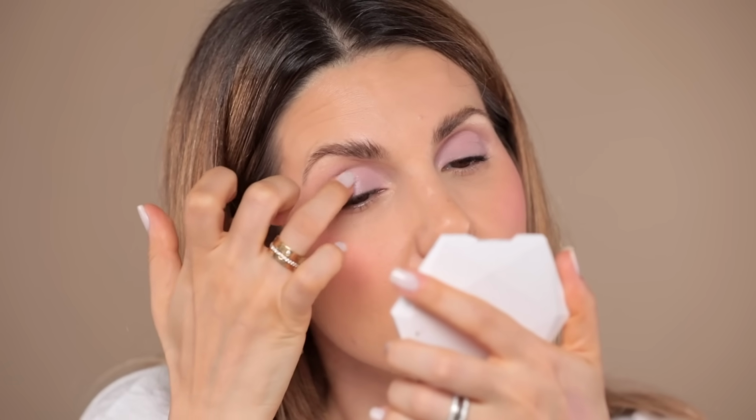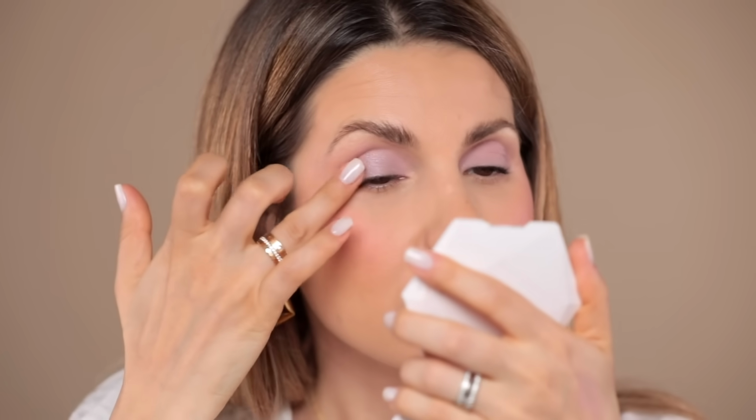Okay, this is so pretty. And then I'm going to use my fingers to take this color in the middle. Oh, this is so pretty. I think that if you want to keep this lilac situation, you would apply this color. If you wanted to tone it down, maybe this is not your vibe, you wanted a little bit more neutral, you would apply this on top, this color right here.